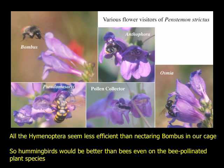Now, I'll have to say that these bees in the flight cage are kind of the best bees possible compared to all other bees that visit Penstemons. They weren't really very interested in collecting pollen because they were in a flight cage. They were cold, and so they were interested in collecting nectar, which they use as an energy source. Adult bees don't actually use pollen as an energy source. They're just collecting it for their babies, for their larvae. Some of these other bees are solitary bees, or there's a wasp, and they more actively collect pollen than the bees in our cage. So if anything, we chose the bee that would be the best competitor in the race, as judged by flowers, between hummingbirds and bees.